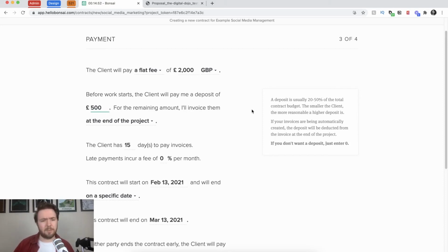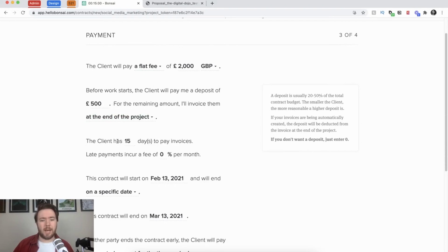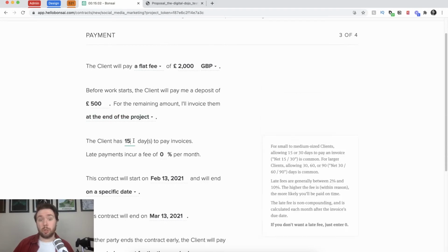25%? Yeah. And then for the remaining amount, I'll invoice them at the end of the project. Yeah, it's a flat fee. So the client has 15 days to pay the invoice. Do you have a late turnaround time? What's your terms of payment? This is what you need to be thinking about, but a lot of us don't think about this. And again, me, price of admission, this is what I pay for.